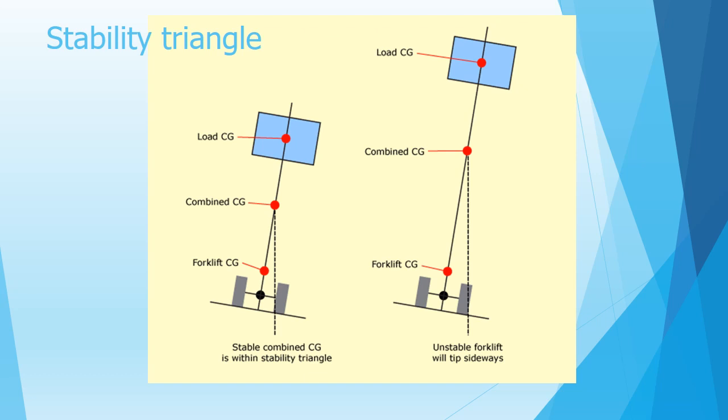This photo demonstrates the stability triangle. As you can see, the forklift is stable because the combined center of gravity is within the stability triangle. When it's an unstable forklift, it will tip sideways because the load center of gravity is outside the stability triangle.